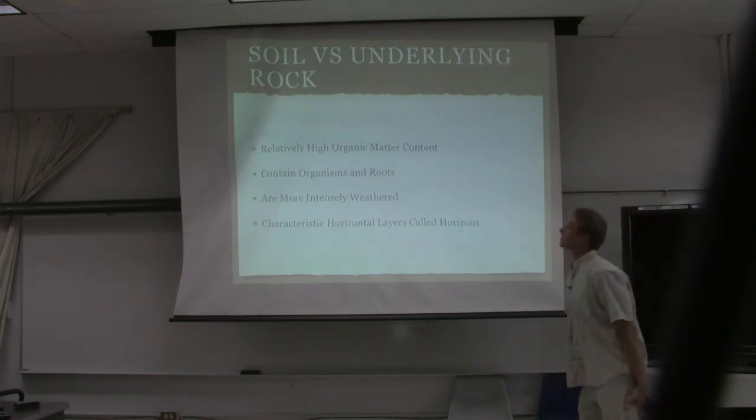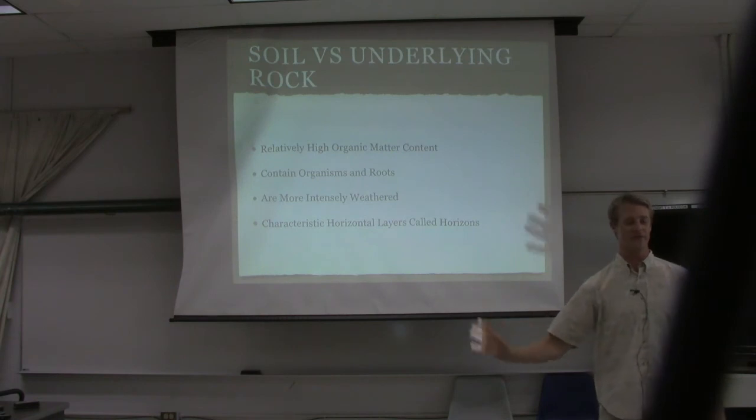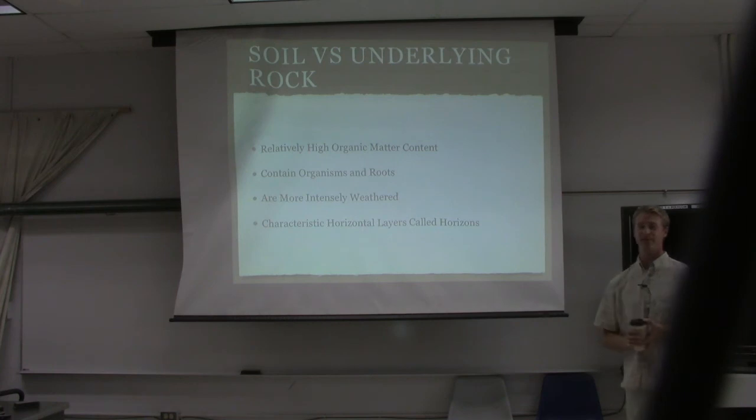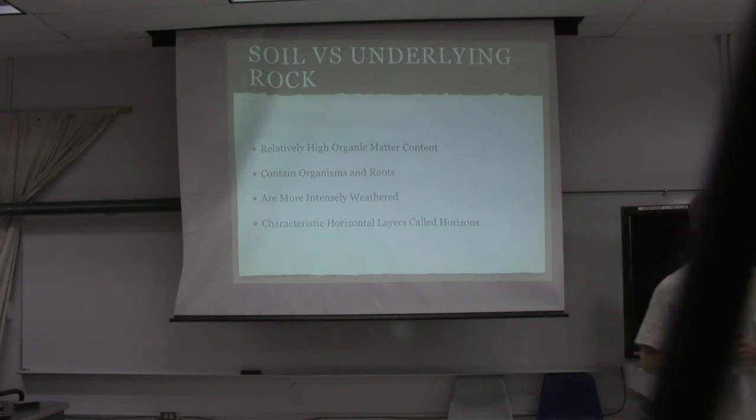Let's talk about soil that you used to farm with versus the underlying rock. Soil is going to contain relatively high organic matter content compared to the rock below. That makes sense, right? Plants grow in it, they die, they break down. They pretty much stay up there. They don't just move 6 feet into the soil, into the rock, right?